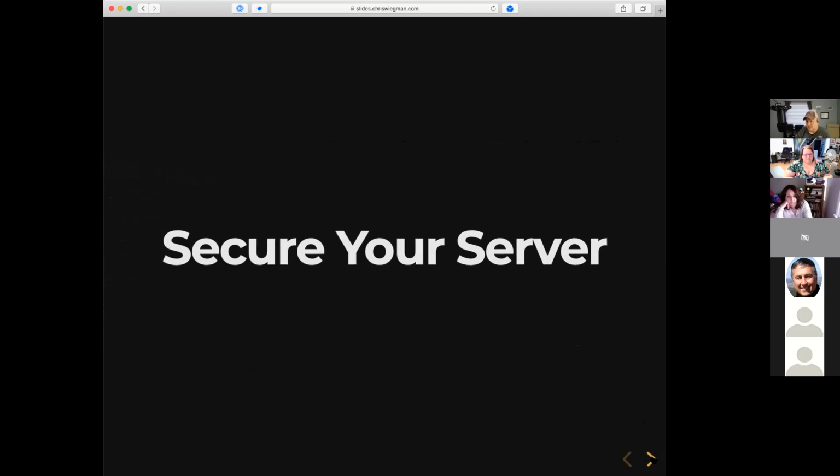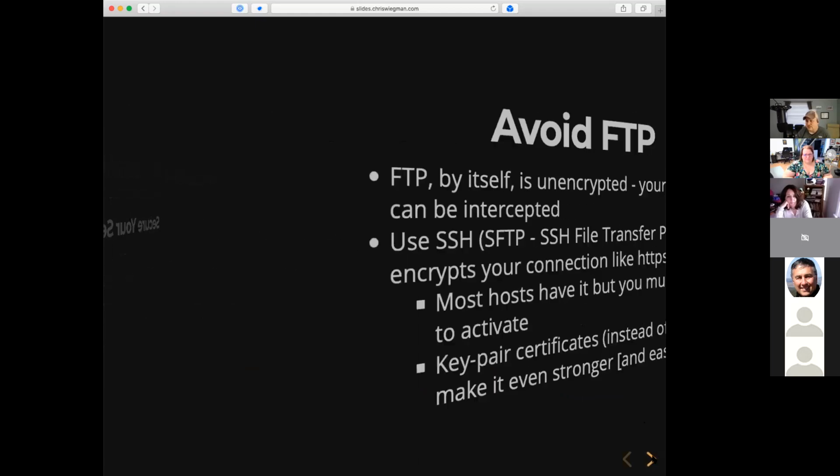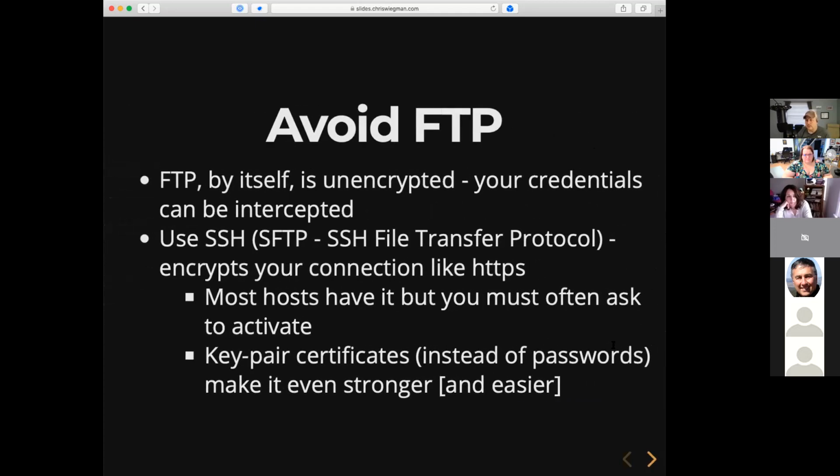So let's talk about getting in the network. Now, once they get to the server, things change a little bit. And the first thing to do on most accounts is avoid FTP. FTP is an old technology, and this is how we used to upload our WordPress files into the server.